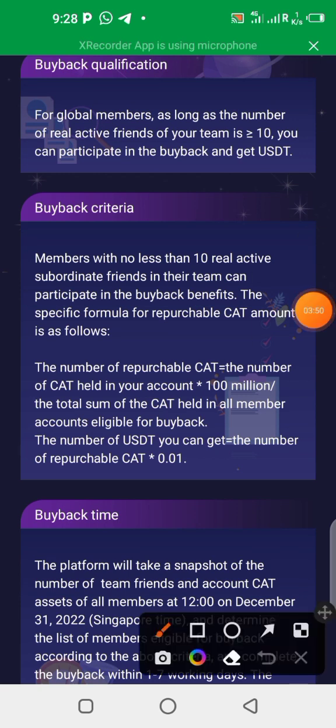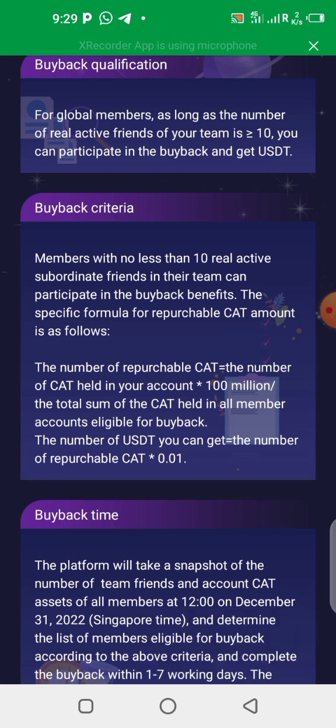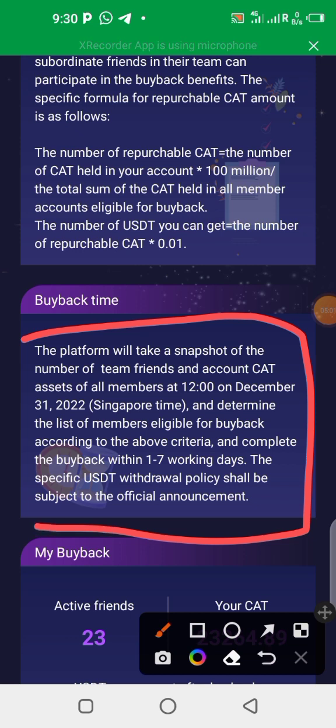Now you need to take your time to read what is here so you understand how this thing is going to be paying you. It says the number of repurchasable CAT equals the number of CAT held in your account. So you can see that. So it's definitely the amount of mined CAT in your account that they are going to be buying back in USDT, but make sure your 10 active miners are also active at that particular moment. Payback time. Now the payback time, they said, is December 31st 2022.